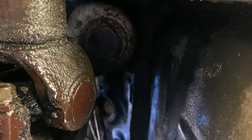I'm gonna go ahead and probably drain the oil first, and then I will pull the cooler lines from the actual cooler up front and let that drain for a second, and then we'll go ahead to get this filter housing off.